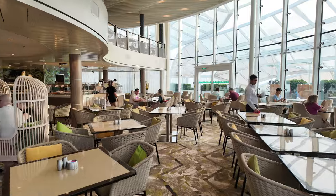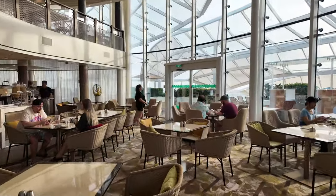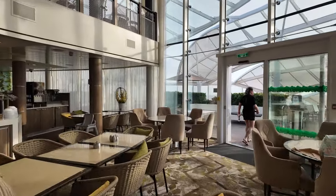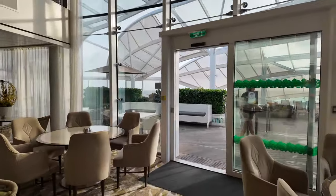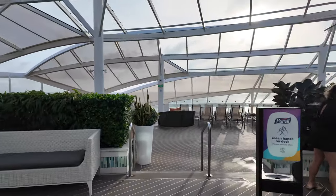I really did like the Solarium Bistro's overall vibe. Just felt very upscale compared to maybe the Windjammer, a little less busy, not as many people knew about it. I talked to a lot of passengers actually on board that were like, this is the best secret on the ship. So keep that in mind. You heard it here. Go to the Solarium Bistro.